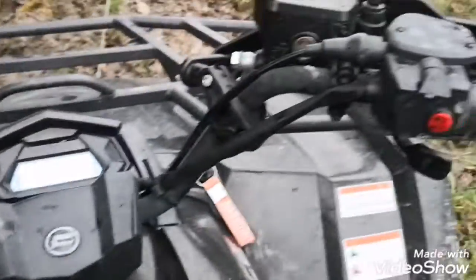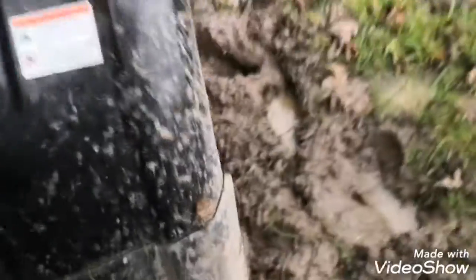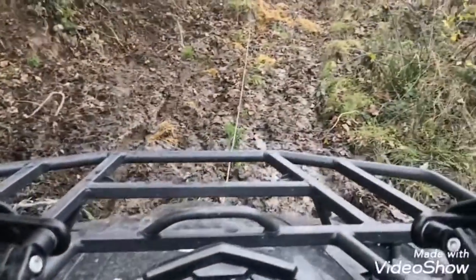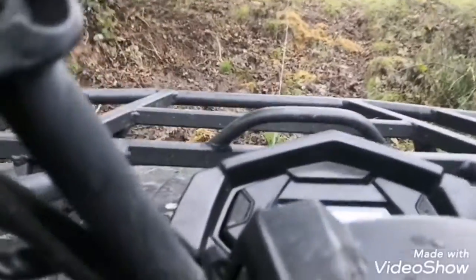So where are we now? Low box, 4-wheel drive on. So there we are, spinning now. So I'm bogged down. So the only hope now is to use this winch. To use this winch while I'm revving.